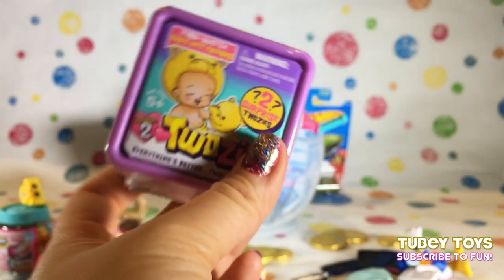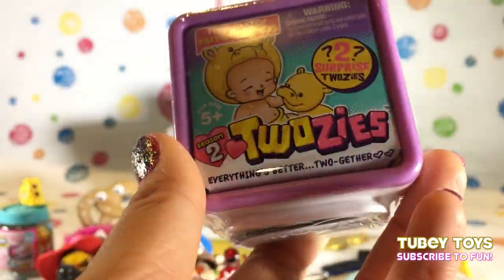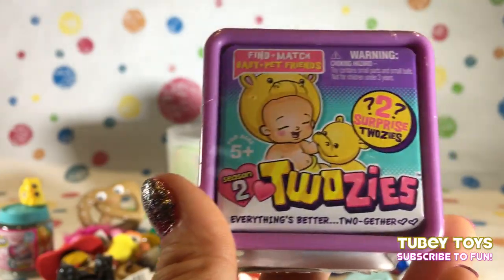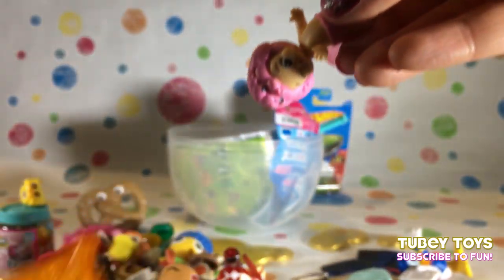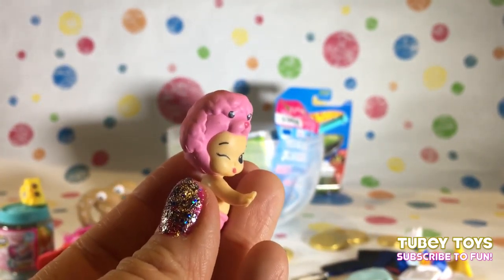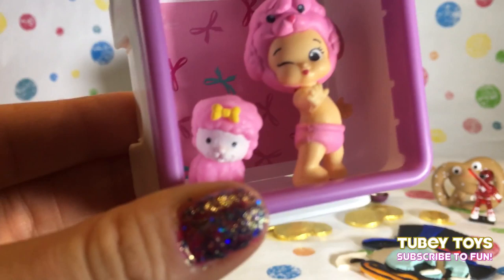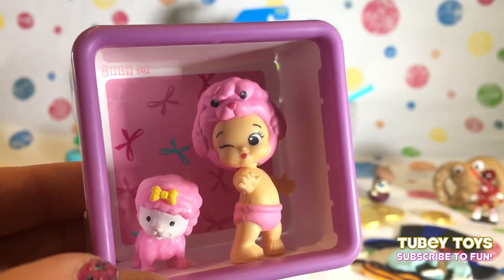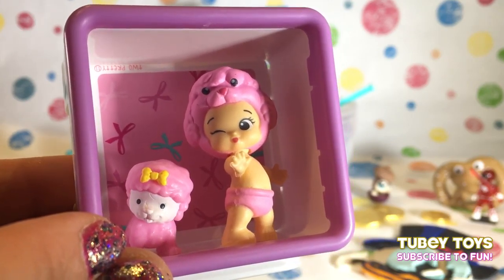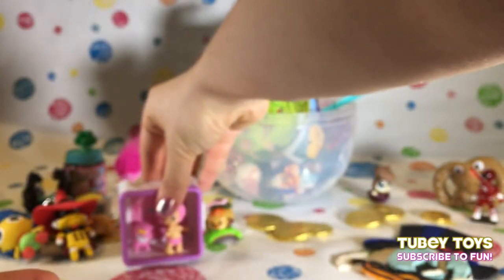Ooh, I spy with my little eye a new Twozies Season 2 blind bag set. Oh my gosh, this is so cool. Ooh, yay, we got some pretty bows. This is so super pretty. We can even take it out. Oh my gosh, so super cute. It has a pink poodle on its head. Aw, so super cute. And we got Lulu. She's our cute little baby Twozie. And we got Toodles. So super cute. She's Toodle a Poodle. I love it.